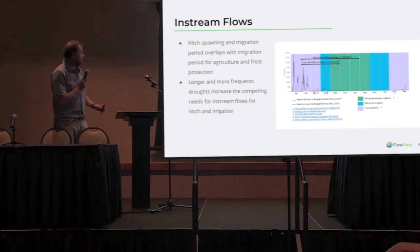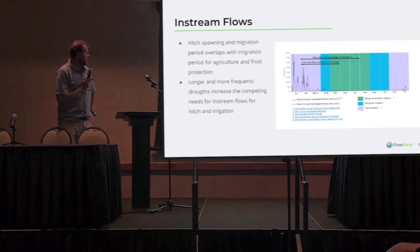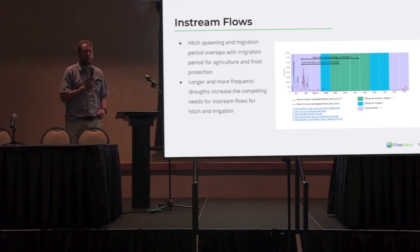Here we go. A little bit about hydrology and the competition for resources here. In the graph, we've got a typical wet year and dry year hydrograph, and you can see the irrigation period and frost protection, wine grape and pear irrigation there. You can see when the hitch spawn, and that there's the potential for conflict over resources. As we move into a period of longer and more frequent droughts, water availability will continue to be an issue for the hitch.